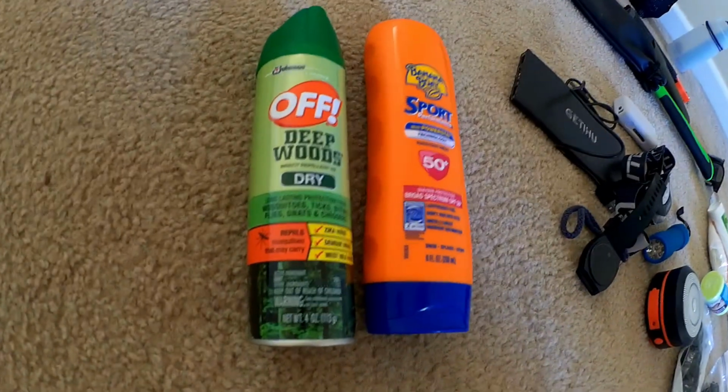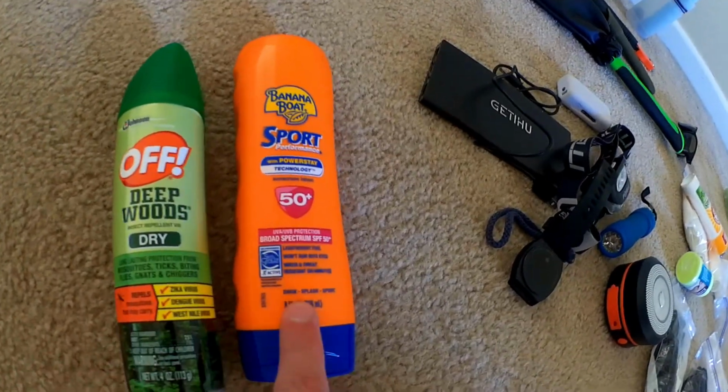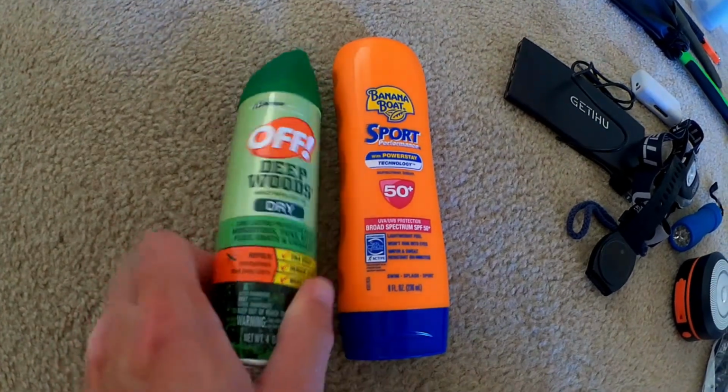And then of course I also have some insect repellent and sunblock. Pretty much always have these on me, just small little packages of it.